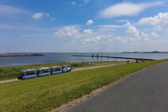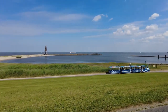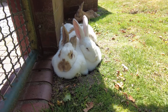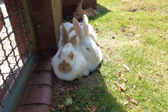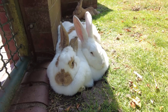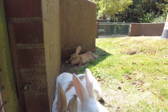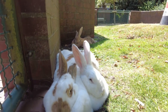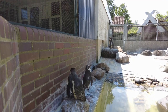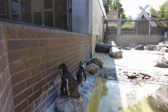You can go on the noddy train if you like down here. And we're in this park and there's some animals in that you can see for free, and there's some big bunnies. Very big bunnies. And there's another one up the back there as well. But they're getting the shade at the moment because it's quite a hot day. And we've got some penguins. I'm not quite sure what that one over there is doing. It looks like it's counting the bricks.